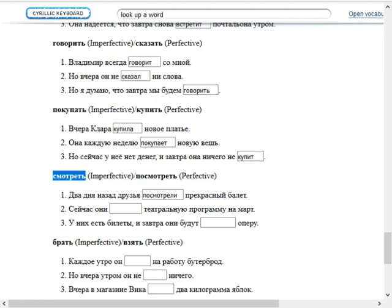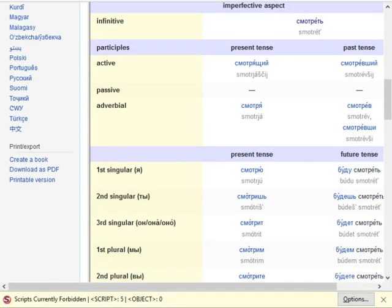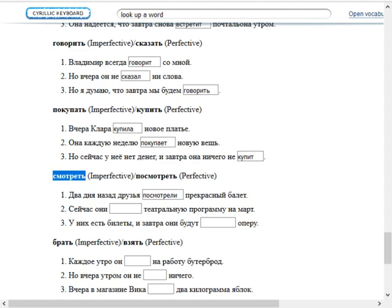So let's look at смотрит. And actually there's a link here. Yeah, imperfective is смотрит. Thank you. So imperfective is смотрит, and present tense for third person plural is смотрят. Смотрят. Сейчас они смотрят театральную программу на март.